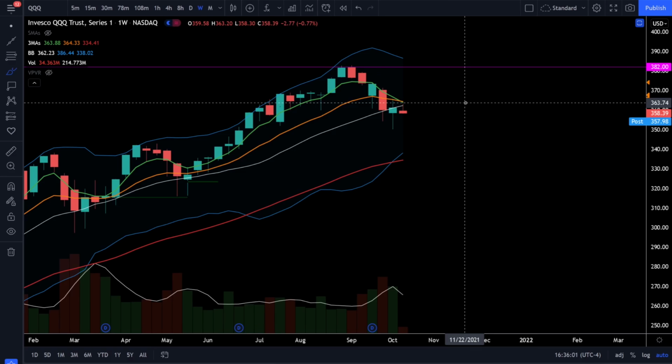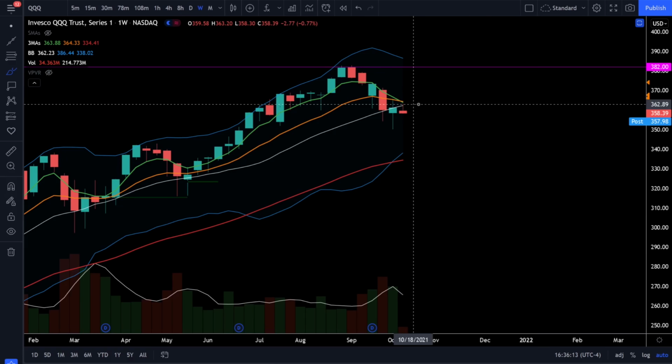If we close below the weekly 20 simple moving average, we could be coming all the way down to the weekly 50 EMA and complete this deeper stock market correction. If the bulls can close above the positively sloping 20 simple moving average, the bull trend will still likely be intact, and we could go higher for that next leg higher.